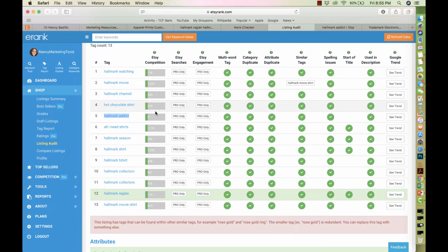Now, you did a really good job with targeting your audience because you kept it with Hallmark, and that's the key. So if you're selling, like I said in the previous video that I was making, baby headbands, then you want to say baby headband, pink headband for baby, infant headband, blue baby headband. You want to kind of keep it that way.